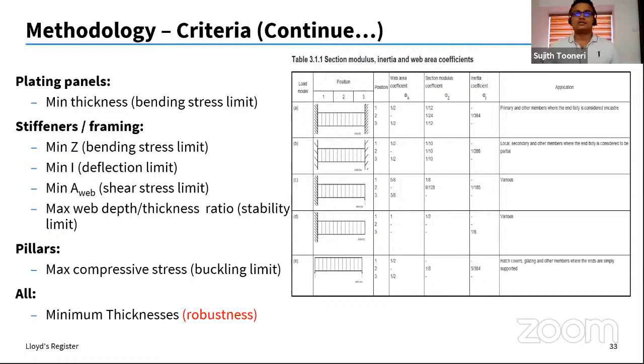And for all these scantlings, there should be a minimum thickness for robustness. So it is benchmarked against these ones. Your proposed one should be higher than the rule calculated one. You can either equate or you should go for a higher one. For example, if the calculated is 5.3 mm, you should select 6 mm for that particular area.